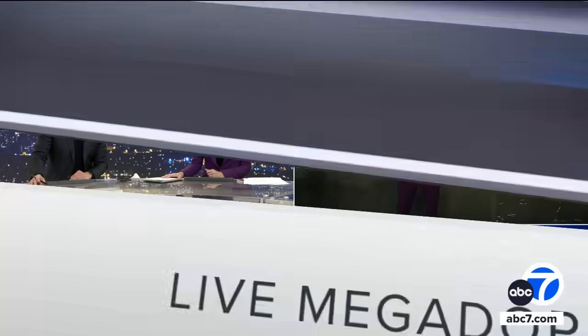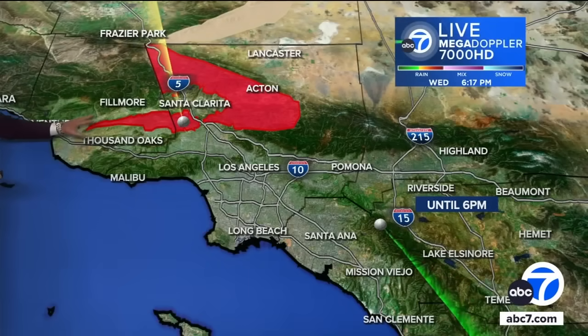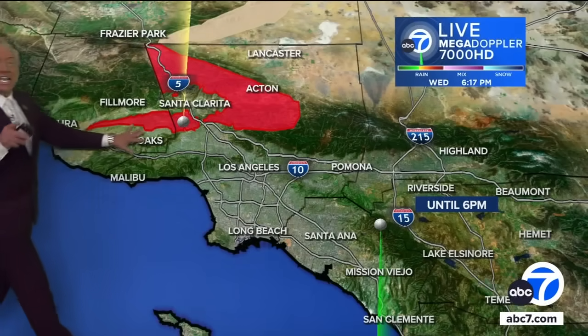Chief Meteorologist Dallas Renz, you're tracking the weather, but there is still a little bit of wind out there right now. That's right. We were able to drop the red flags in the two major fire areas, and we had fairly good visibility today. Winds were not too strong, which was really good. This is one of the areas where the red flag remains into tomorrow afternoon.